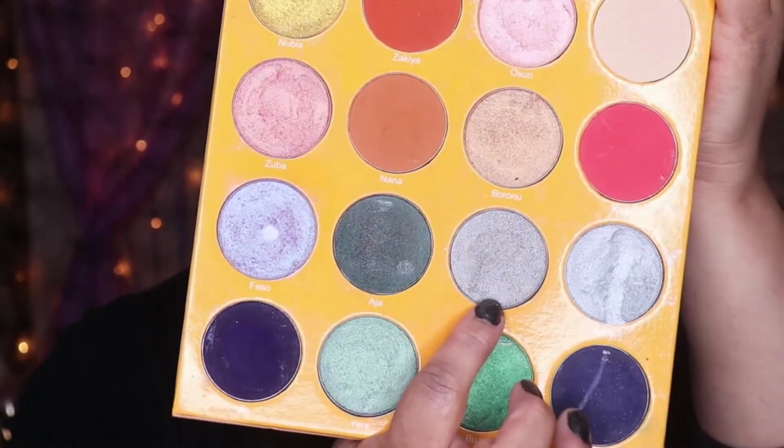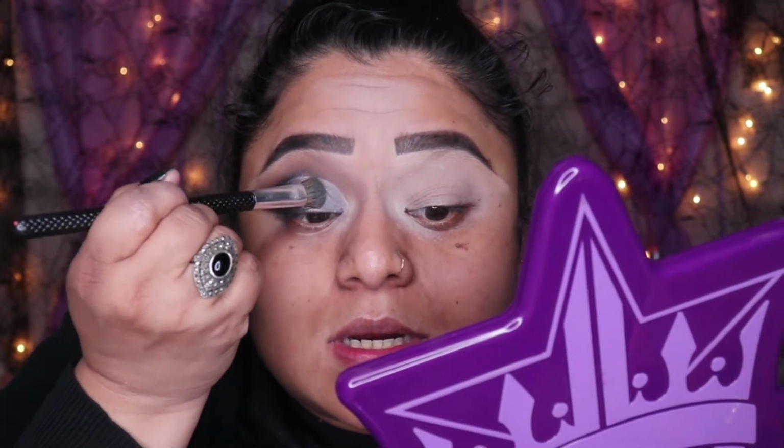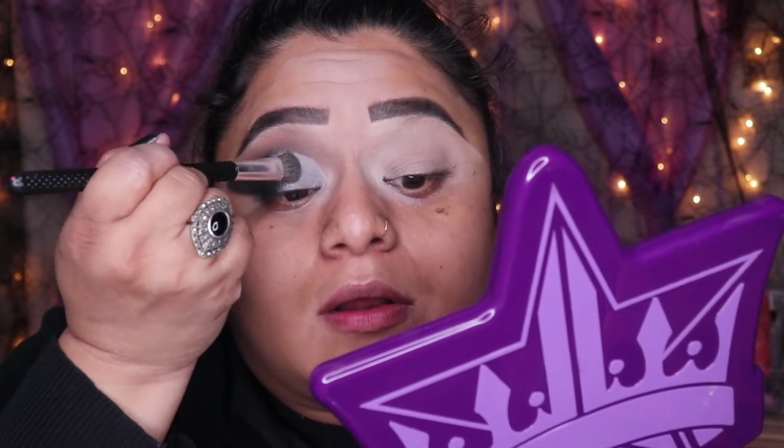And now we're gonna start adding a little bit more of the grays. This Juvia's Place palette has 2 grays in here that I'm gonna use. First, I'm gonna use the shade Vey, this one, and then I'm gonna use this one. I'm gonna grab the shade Vey first with this brush here, and I'm gonna put it right next to that one we just put down in the center. So it gives you that gradual gray to black look.